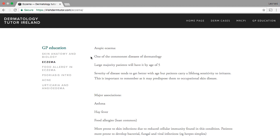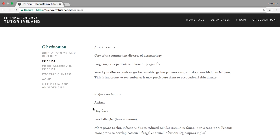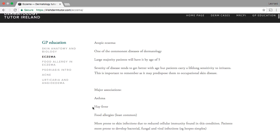So the major associations with atopic eczema, as we all know, are asthma, hay fever, and food allergies, food allergies being the least common of these. You're also more prone to skin infections due to reduced cellular immunity found in this condition. So patients may be more prone to develop bacterial, fungal, and importantly to notice, viral infections. So you can get a severe herpes simplex superinfection, which we'll go into detail later in this section.